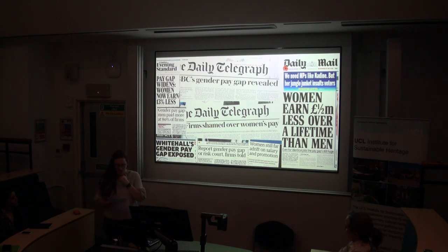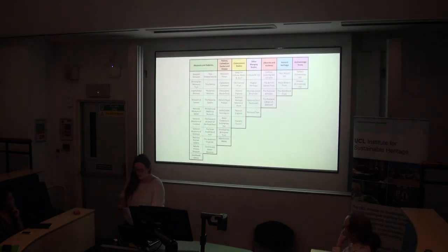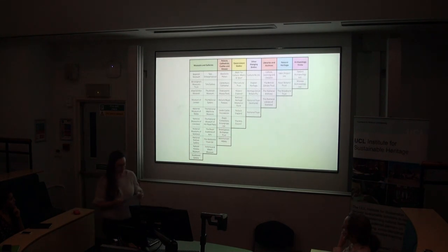stuff that's coming up. But where does the heritage sector sit amongst all of this? So I did some preliminary analysis of the gender pay gap of these 47 heritage organisations with over 250 employees, and yielded some interesting results.